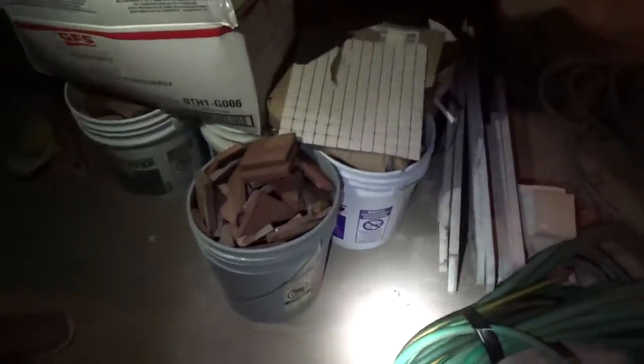This looks like pieces of the sanctuary floor. Oh yeah, for sure. That's that same tiling. They must have, when they were doing the restoration, had to cut a couple pieces out for access to something. Oh, and okay. What's in this bucket here, Brian?